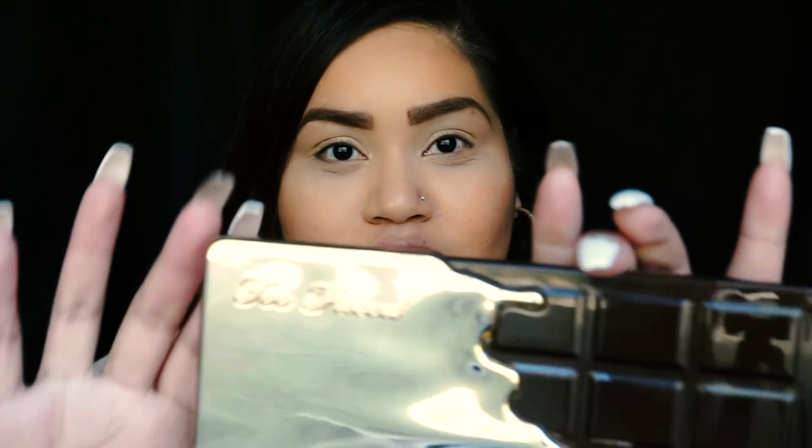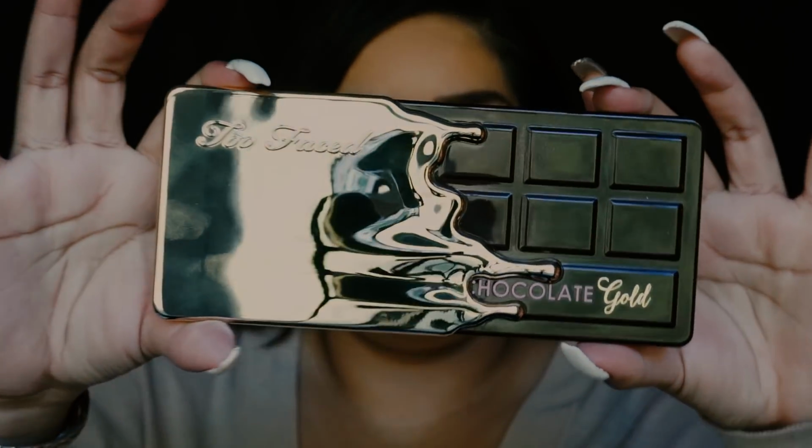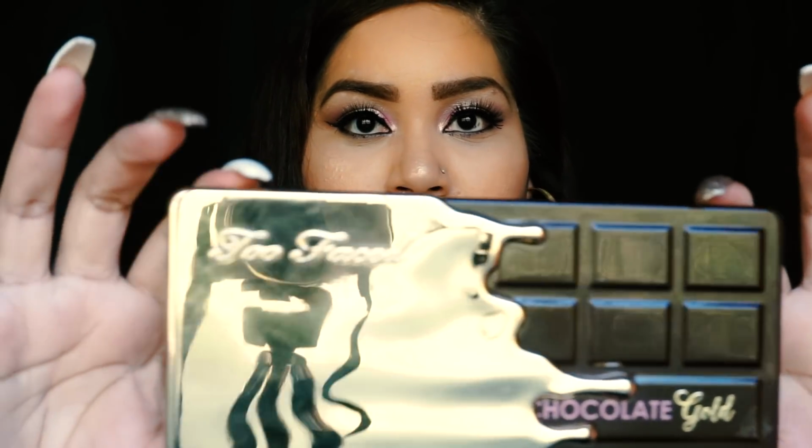I'm here to review one of the new palettes that Too Faced released. I'm not sure if it's their newest, but it's one of the new ones. It's the chocolate gold palette. When you open the packet, you get your palette, which looks like this.